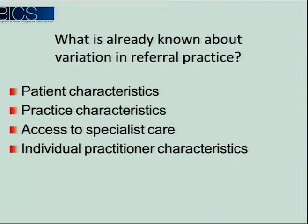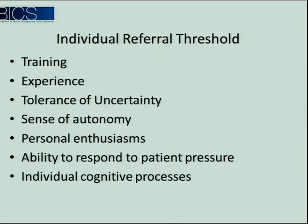So these first 3 are things that we, commissioners, systems, have been doing a lot to change for a number of years. And it's this last one, individual practitioner characteristics, which, as I said, has been very difficult to talk about at all. But now, I believe, is the time that we need to start exploring more about that, and we can show that you can do things about it. There are things like age and gender of doctors, which you can't change, but you can change all of these things, and these are all known to affect where a doctor sits on that variation curve.